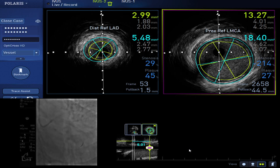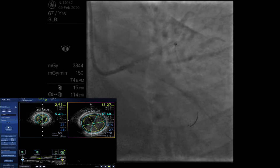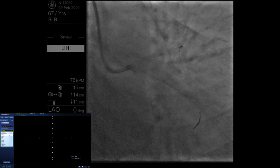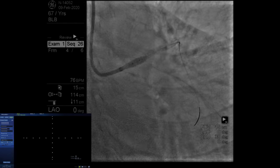Check. Okay, here. 16, 18. Okay, different. Then, first, shall we try to do IVUS, okay? And then do it. Okay. IVUS. You don't want to show us the angiography. See distal one, epicardial, distal. This one is fine. Okay. I will show the angiography later. It's a secret. Yeah, secret.